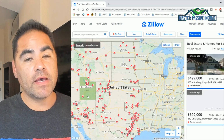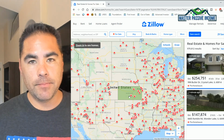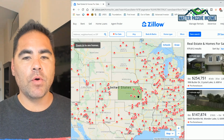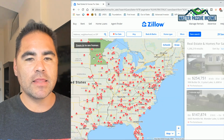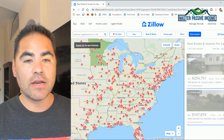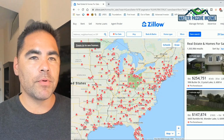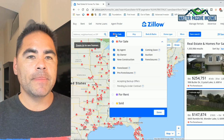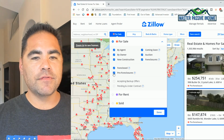But we're investors. We're looking for properties that are going to make us passive income. So what I'm going to do is, and I usually tend towards this area right here, like the Midwest, down in the Carolinas, even down in Florida is really good. All these areas are really good for properties to buy for cash flow. Now, this is the first thing I do. I go in through here and I get rid of all of these.